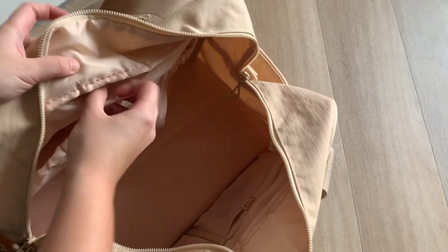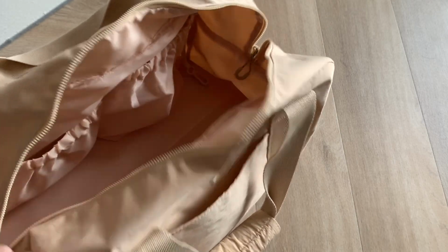I love this bag so much, but one thing that I would say is the durability is not that great. I think this might be my fault because I ripped this part because I think I was carrying something too heavy, but I think the stitches are also not as strong as the Weekender bag or the other bags they have. So yeah, it's probably my fault because I brought in too many things.